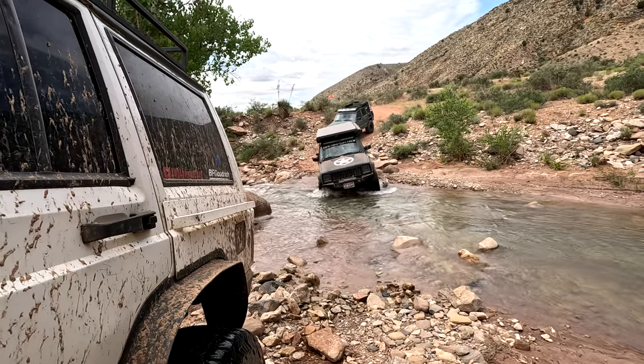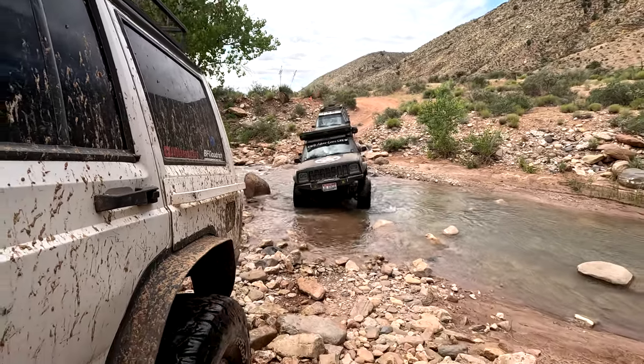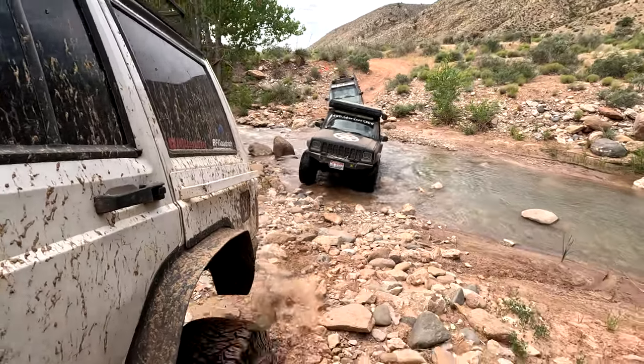Almost swallowing 35 inch tires over there. Nah, about halfway. But I'm still in two-wheel drive.